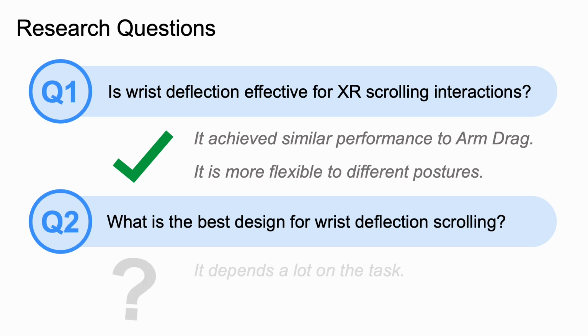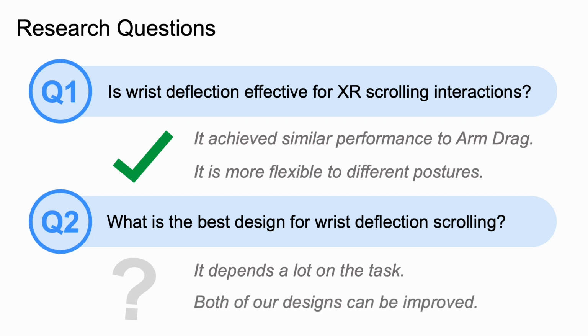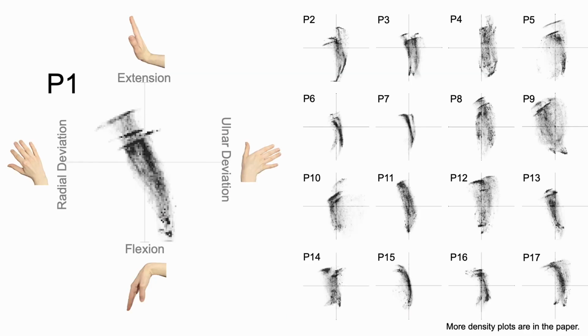It looks like context makes a big difference. Each of our proposed techniques was able to perform one task well, with behavior very similar to its state-of-the-art counterpart. But they also each performed relatively poorly on the other task, possibly due to limitations of wrist deflection input. And though I couldn't get into it much here, there also was room for ergonomic improvement of both techniques. I do want to highlight one ergonomic figure, though.